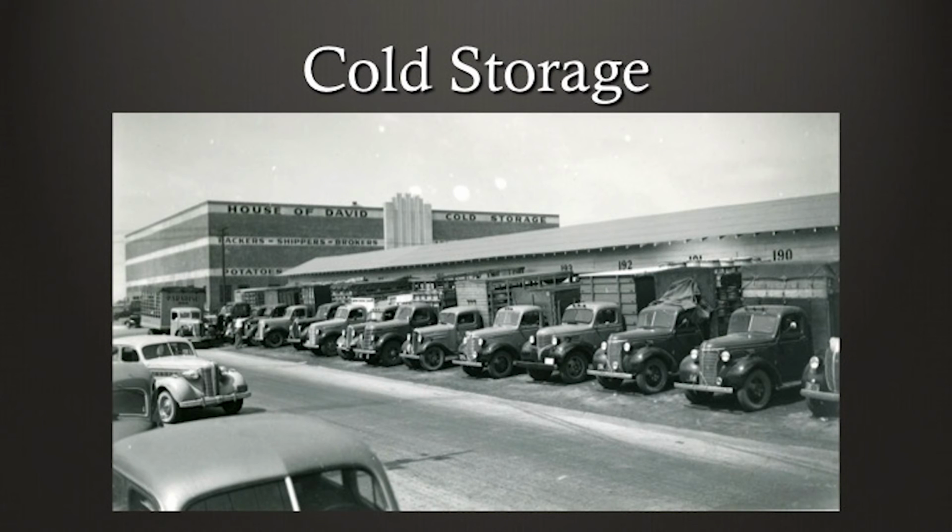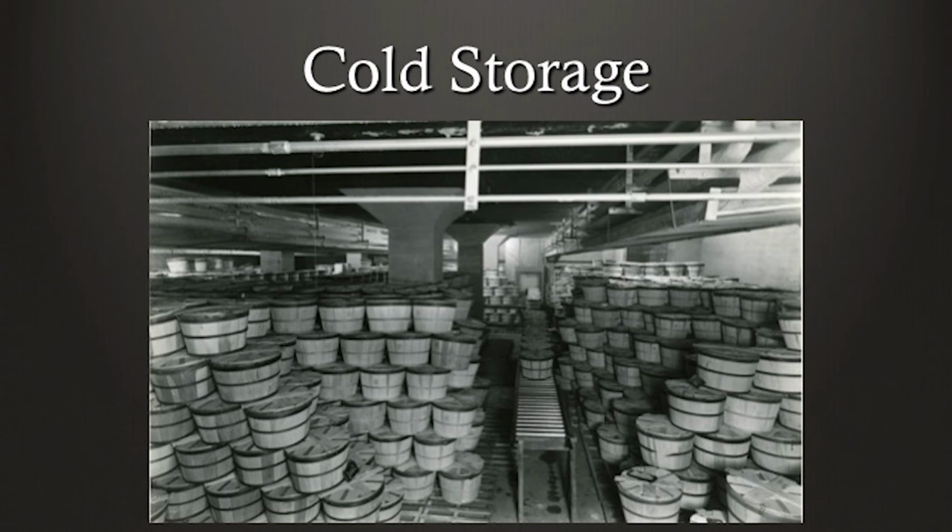And Benton Harbor was really well known for its massive fruit market at the time. They had one of the largest fruit markets in the world. So the House of David built this large cold storage warehouse, which profited off the fruit market, but it also helped the fruit market grow because it gave some nice long-term storage for all the farmers. Here's an interior view of the cold storage warehouse. Lots and lots of some kind of fruit.